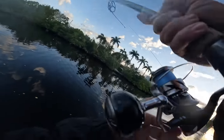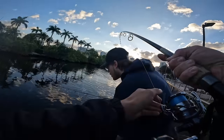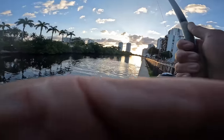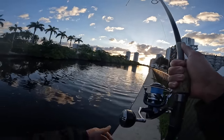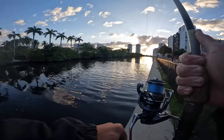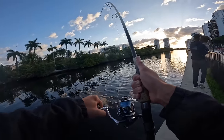Nice tarpon on the 9-inch K-tail. Oh yeah, baby. Let me get over you, Austin. Oh yeah, that's a good fish. That is a good fish right there. I smoked it on top. I changed the retrieve because they weren't eating it subsurface. And they just wanted the bait right on top. Looks like I got a good hook in this fish. Yeah, Austin, he ate it up on top.